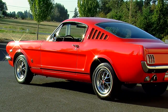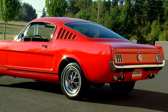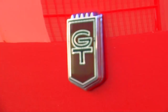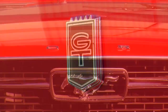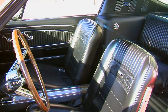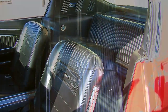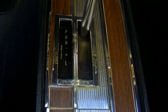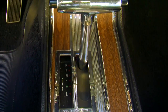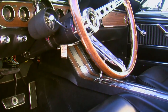Now, this particular car is also wearing the GT equipment package, which gave it a set of black GT stripes, some of the GT badging, the fog lights on the grill bar and the grill, and it also has the black pony interior, and again with that rally pack gauge package. It's an automatic car. In '66, you could finally get an automatic behind a K-code car. The earlier ones were all 4-speed and 3-speed manuals.